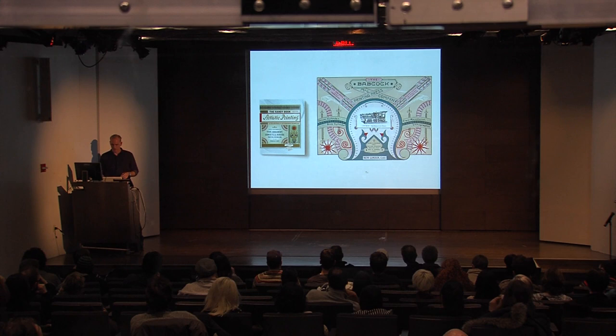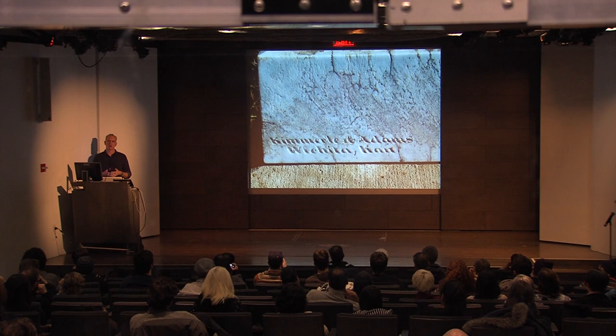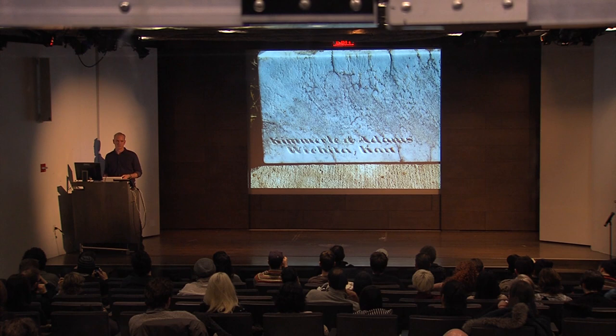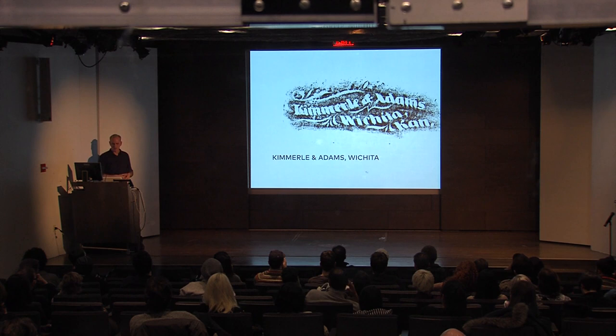So when I looked closely at these stones, I didn't even know that in the 19th century a lot of gravestone carvers signed their work. And at the bottom of one of the better stones was this very clear signature for this company called Kimmerle Adams in Wichita, Kansas. And so I decided, well, I'm going to find out as much as I can about them. So that's what this next section is, a historical background on this company.